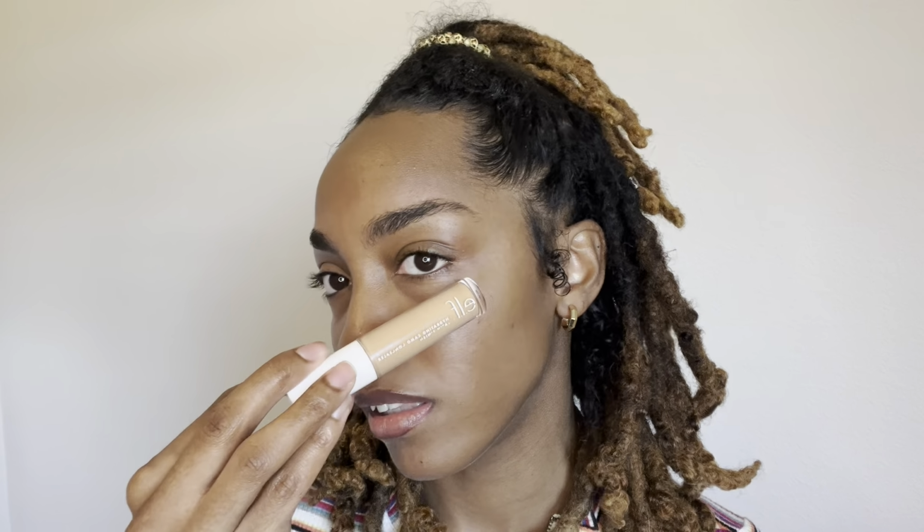As y'all can see, it's not that bad because this is only for brightening these areas, and when they blend out, they actually blend out into my skin. So that's the only complaint I got, is I just wish it was a tiny bit darker, but the formula, magnificent. The formula is so good on this.